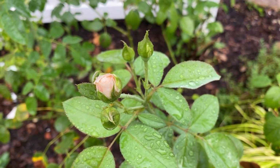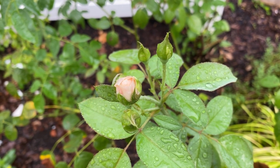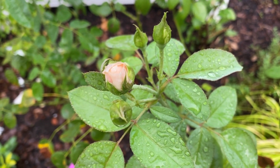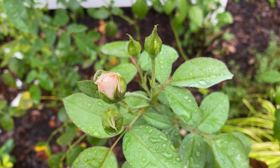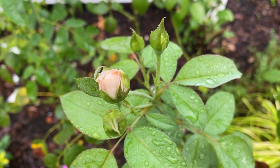My David Austin roses are looking really scraggly and sad. They've got black spot and they have not gotten enough sun, but I cut the salvia back, and so now I think they're going to do a little bit better. And this is a Desdemona rosebud. Last night I was watching Gardener's World and Monty was talking about Desdemona roses. I was just like, oh, I have one of those. And here she is. Isn't she going to be lovely?